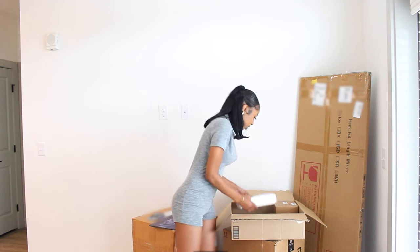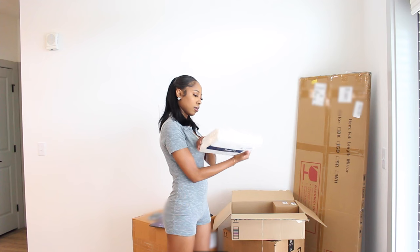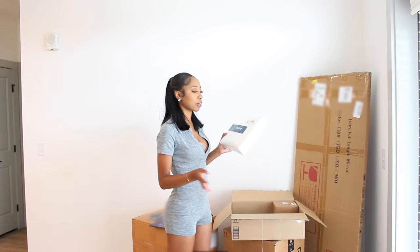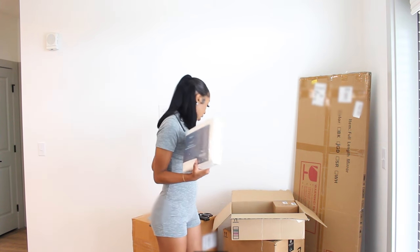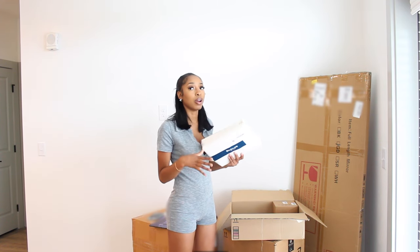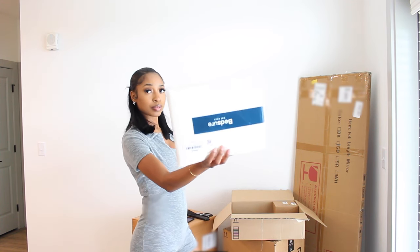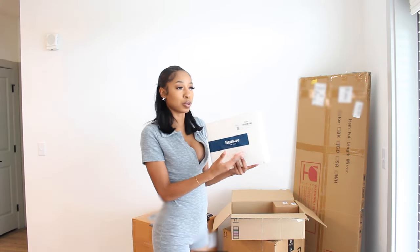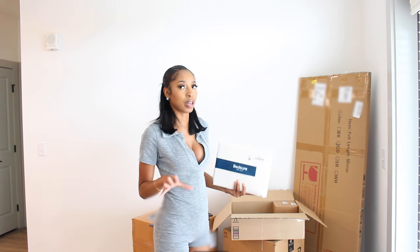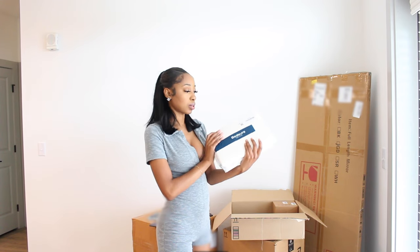Okay, so what is this? This goes for a bed. Oh, this is a duvet cover. I know I have duvets in these boxes somewhere, but this is the duvet cover. It makes your bed extra fluffy. Let me show y'all. The duvets go inside of a duvet cover and it gives that big fluffy hotel effect. So that's what this is.